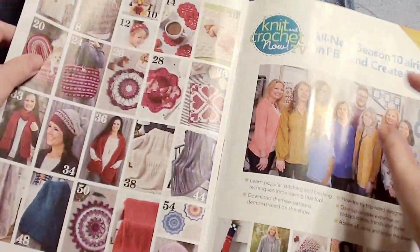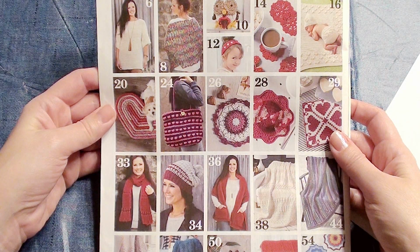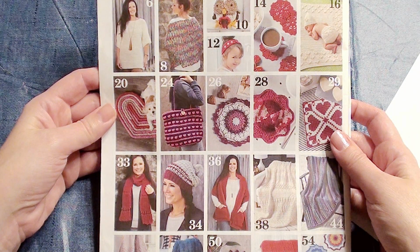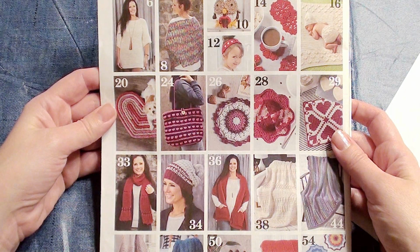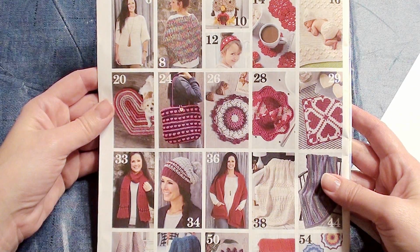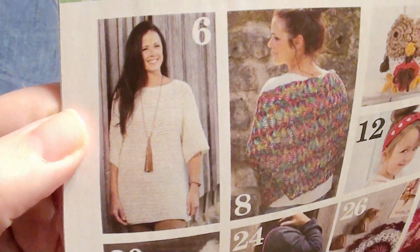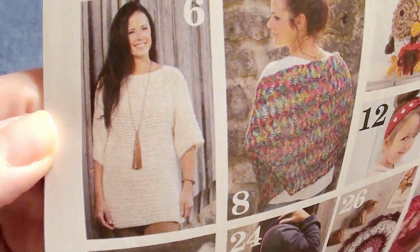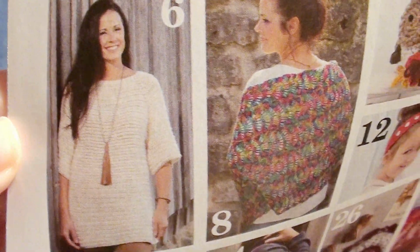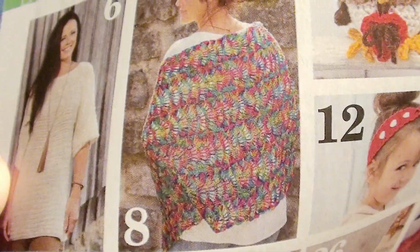And once you go through the magazine, all of the patterns are on the back. And since it was February, they do have a lot of heart patterns, which you could try for next year or even now. And I know a lot of people had made comments that they couldn't see on the last giveaway for the crochet book. So number 6 is this tunic. Number 8, if you can see it, is the shawl.